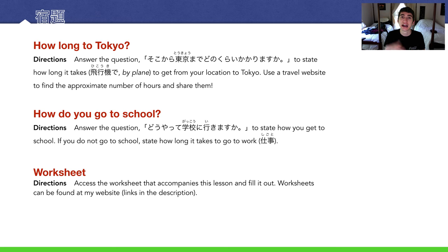Also, how do you go to school? Answer the question, どうやって学校に行きますか? To state how you go to school, okay? If you don't go to school, state how you go to work. And if you don't work or go to school, pretend you work or go to school, pick any random location, and then just give a fake answer. As long as you're using Japanese, that's the point.